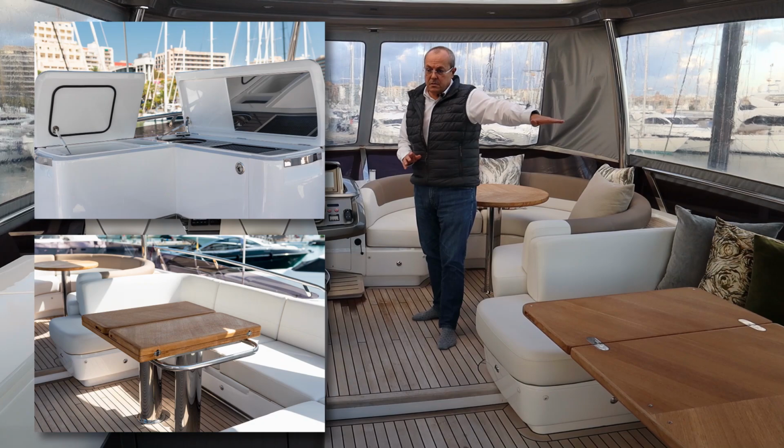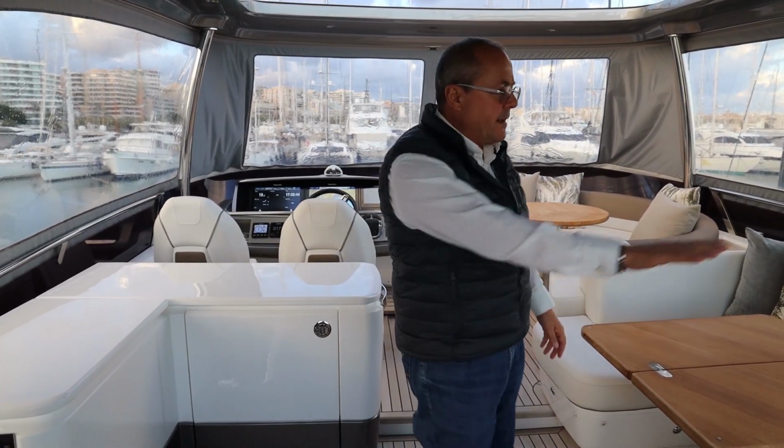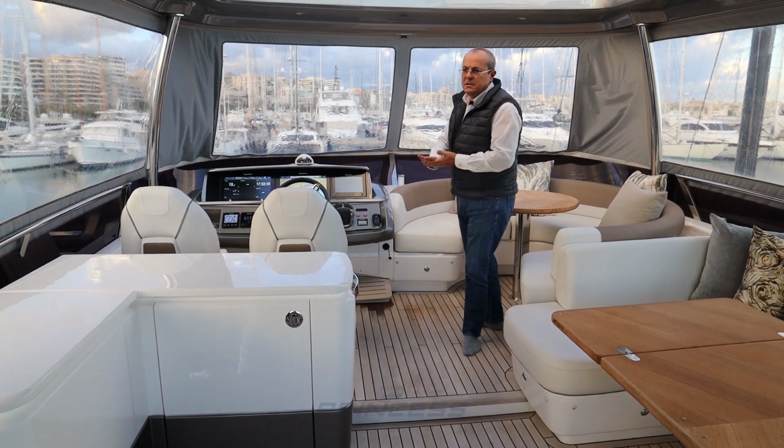Flybridge heights, also something to note. We're waist height all the way around this flybridge. We're feeling like we're in it and that we're safe and secure no matter who we've got on board with us.